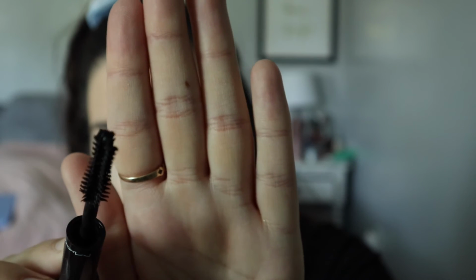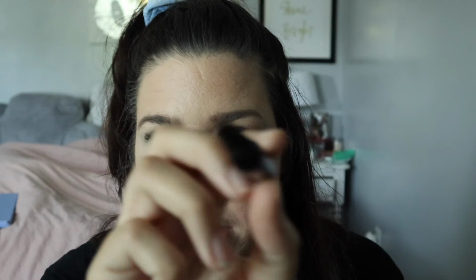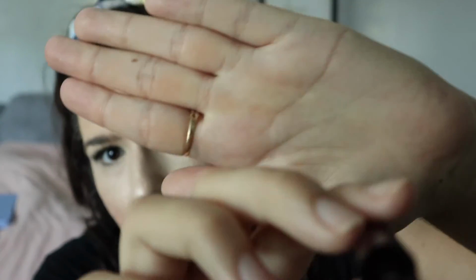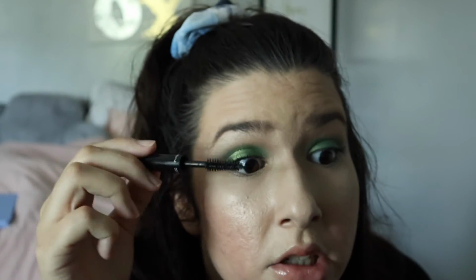And the brush I think is quite unique because it just looks like that, and then I don't know if you'll be able to tell, but there is like a ball looking thing at the end, like a little spike at the end of the brush, which is super nice. I just really like it. It really gets in your lashes and it really lifts them, which I like. So I really like this, but more on this.